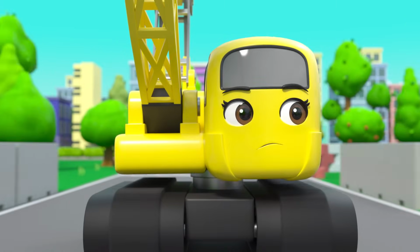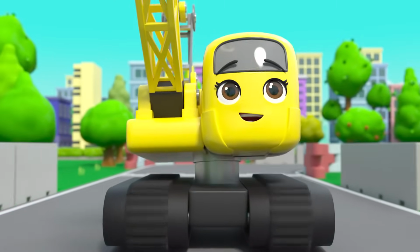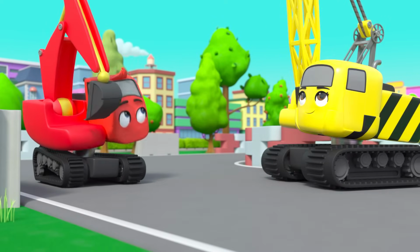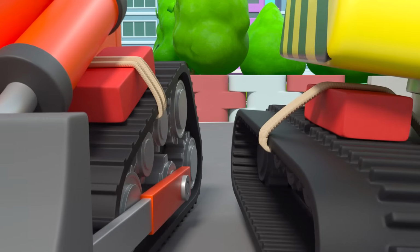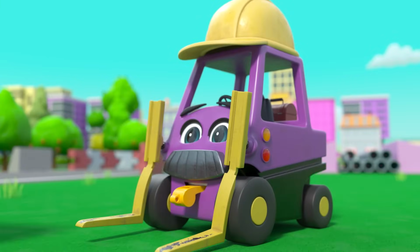Dazey doesn't think this race is fair. She spotted some bricks left over from the build. Aha! Looks like she's got an idea. Dazey wants Digley to feel more included. Bump and Dazey have attached some bricks to their tracks to make the race more fun. Now Digley doesn't have to feel left out.